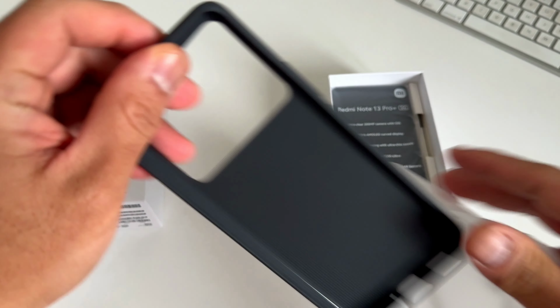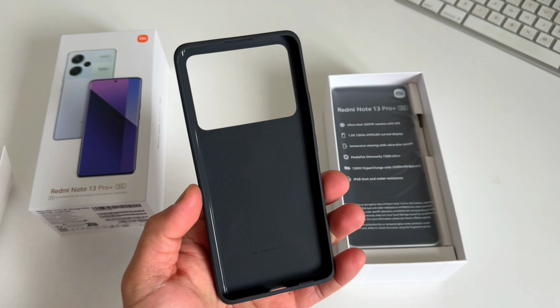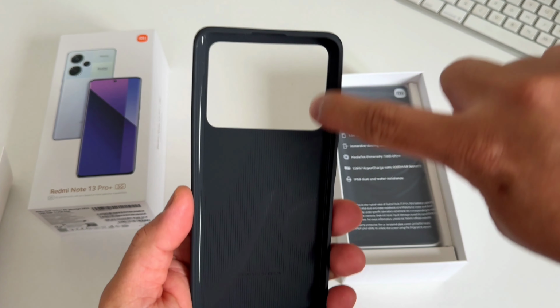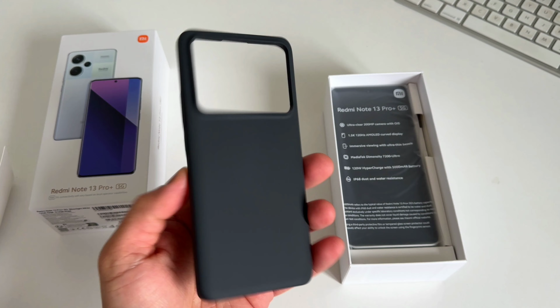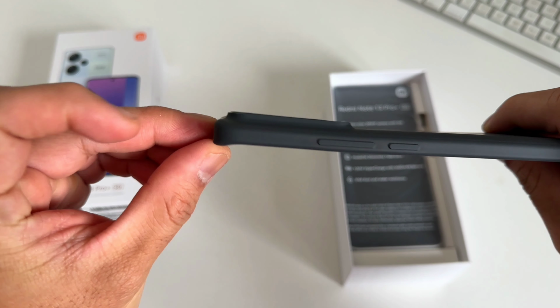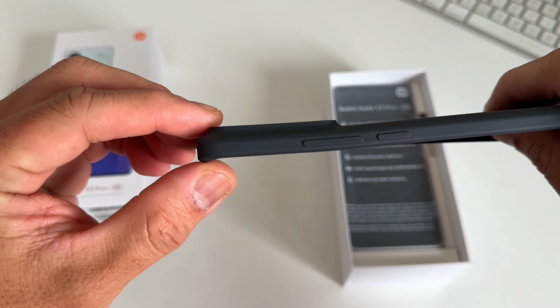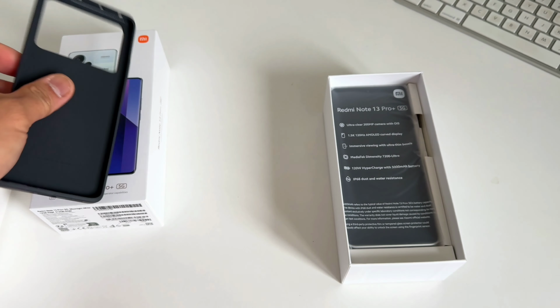We also have a gray colored TPU case, almost black. It has a big rectangular cutout on top. The camera module is not that big, but I think there's a tile-like design on the top of the phone, so this kind of shows it off. And although the TPU case is super thin, you would see that there's a raised bump on the camera module and in front of the screen. So if you put the phone face down or face up, this case protects the surface of the phone.